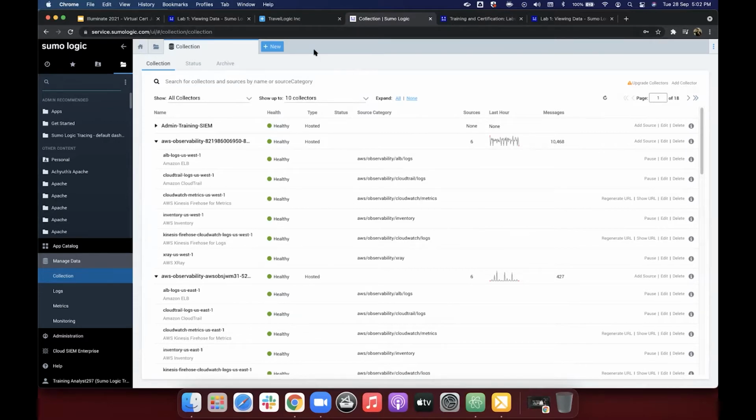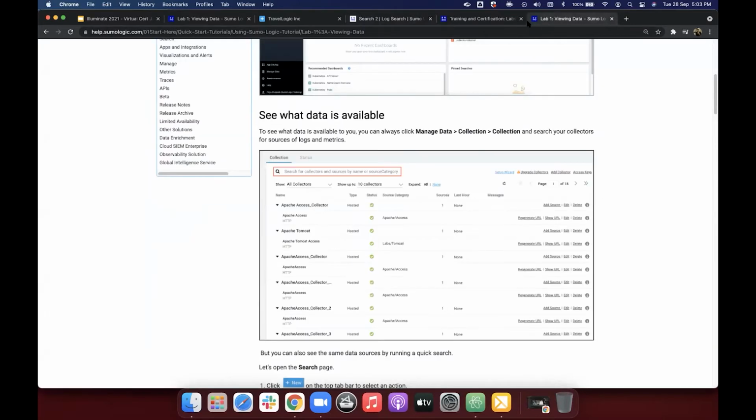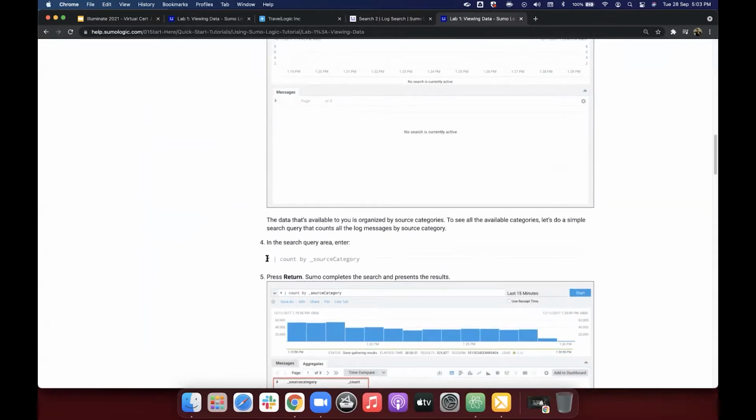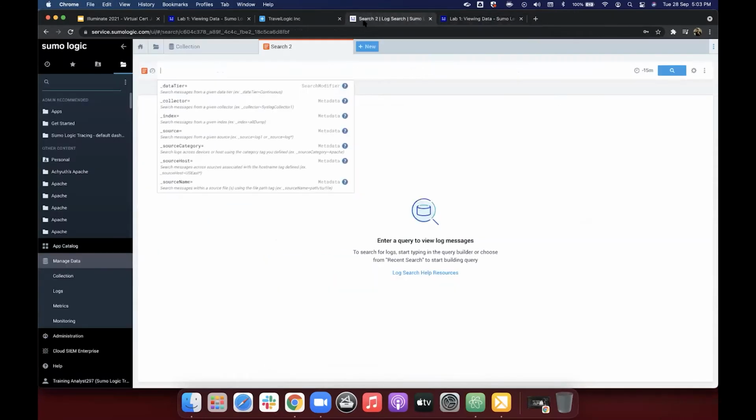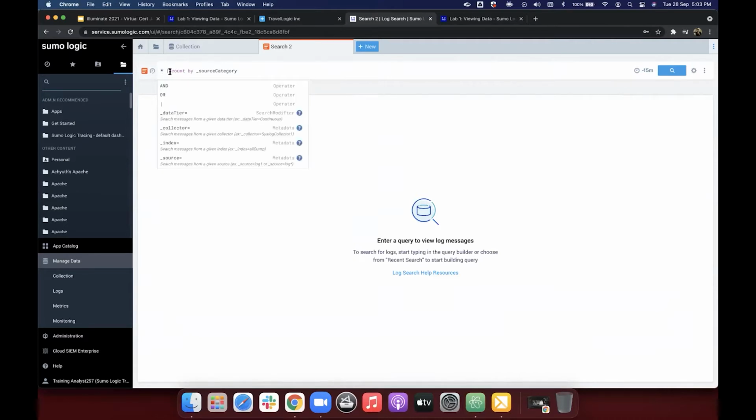So let's make a simple log search. In order to do that, click on plus New and click on Log Search. In the lab documentation, if you scroll a little bit down, you'll find the query which can be used for searching. I'll just copy this and paste it over here, which is star pipe count by _sourceCategory. Star represents that I want to search all messages, and count represents the type of aggregation which I want to do, and I want to aggregate it by source category.